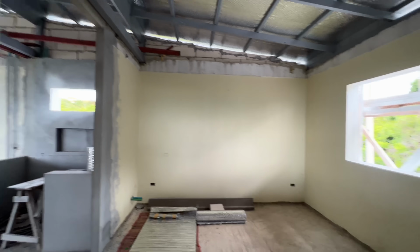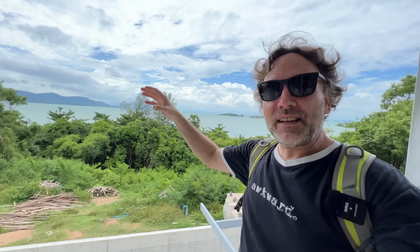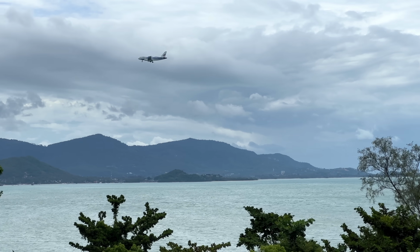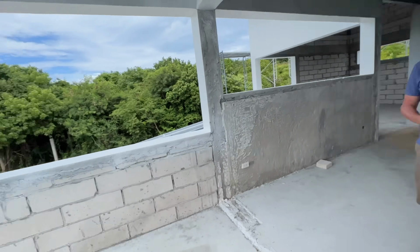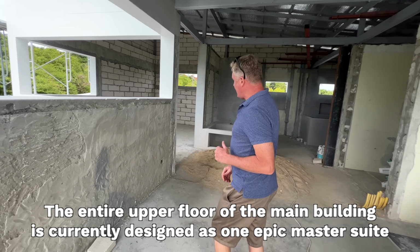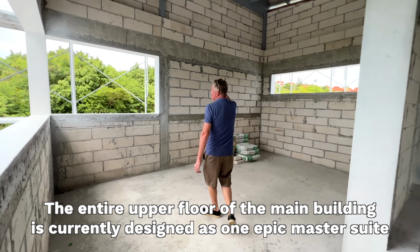Where'd you go, Andrew? I've lost Andrew. I'm in the master bedroom. I've found the views. So what you guys should know is that this is one of the best sunset views on all of Samui. And the planes come right in here. You're only 15 minutes from the airport. Like I said, this is my neighborhood. So what's the best thing about up here? This is a master suite. So I'll show you where the actual bedroom is. As you can see, high ceilings.